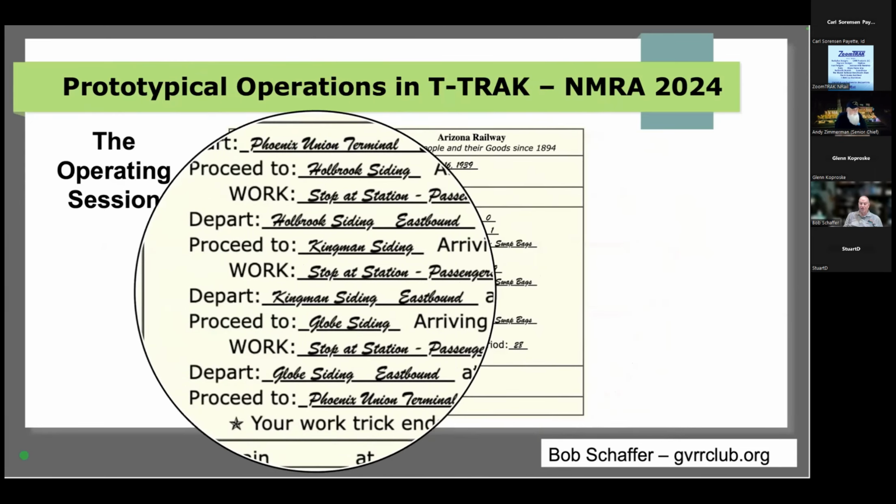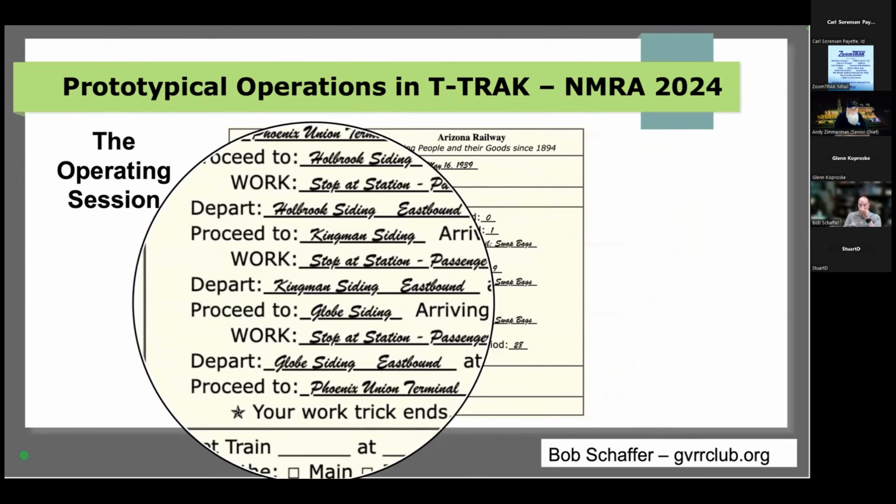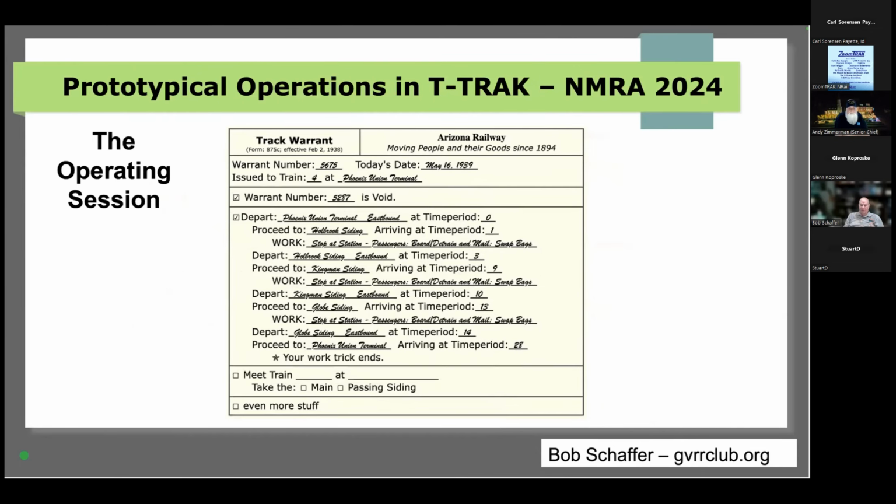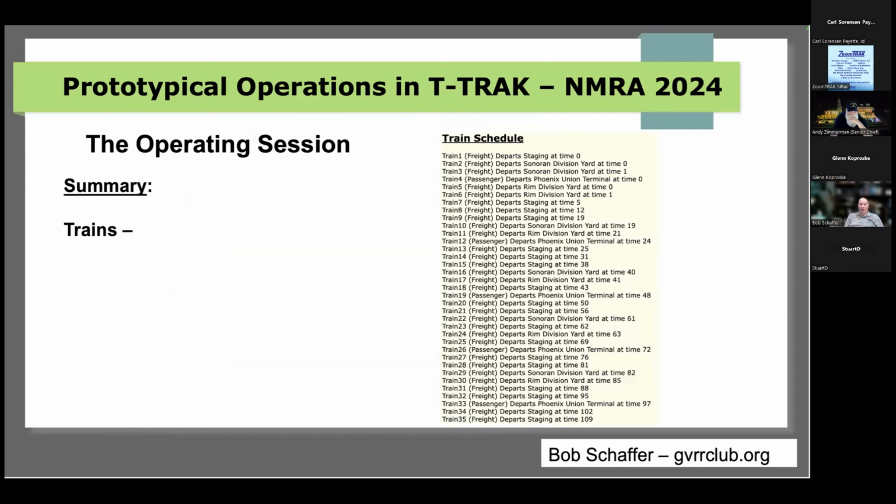It stops at the Kingman siding and the Globe siding. And if you remember, there were 6 sidings, but we're only going to stop at 3 of them, and which ones we stop at is kind of random.